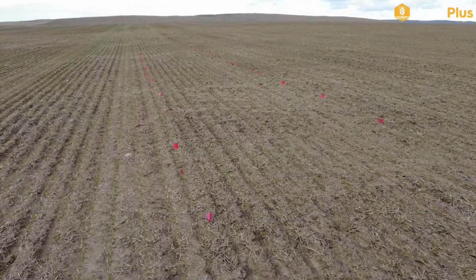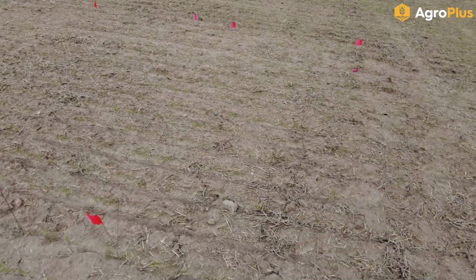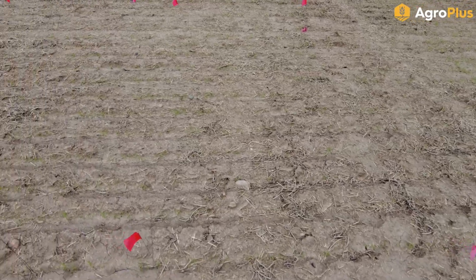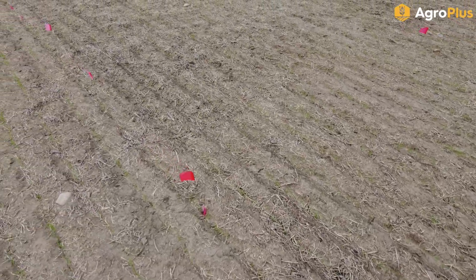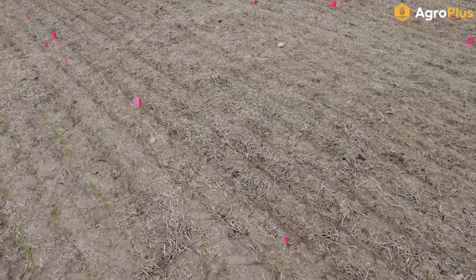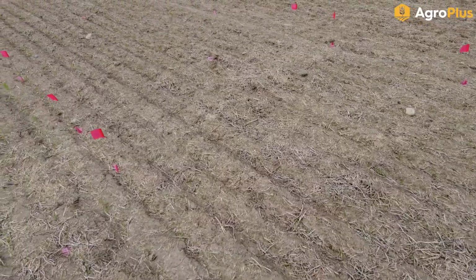Out here checking my first of my biological trials. This was a variety of biologicals and humics that was applied at the time of seeding in this field. This is wheat. Not seeing any difference between the control plots and any of the other plots at the moment here. So we'll continue monitoring this, see what happens. I was hoping that with the rain washing it down into the seed row, we'd start to see some differences here at emergence, but really not looking like it at the moment.